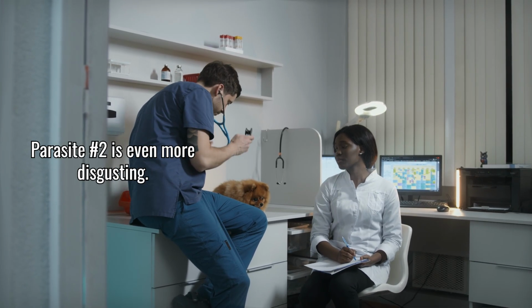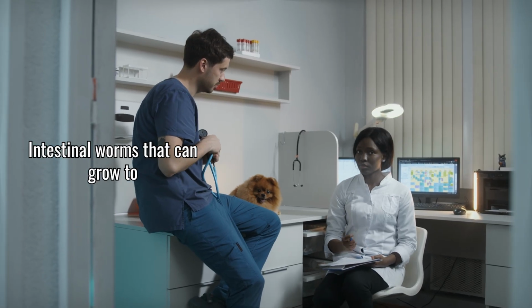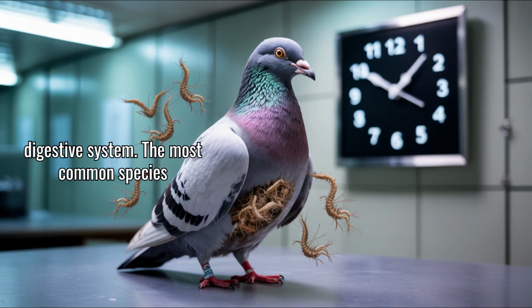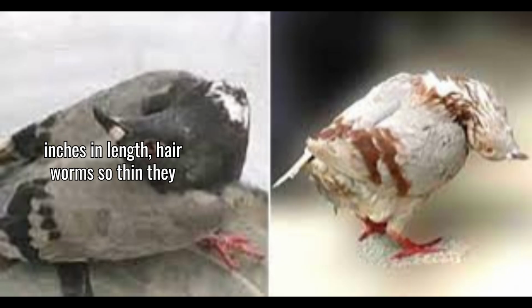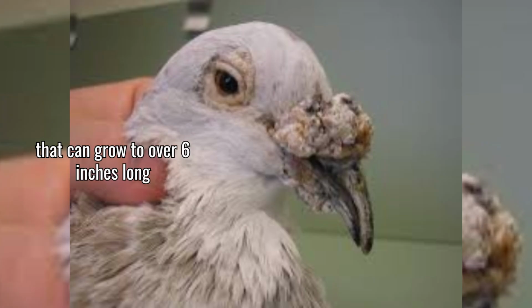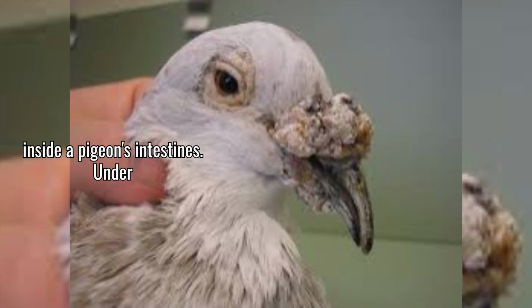Parasite number 2 is even more disgusting. Intestinal worms that can grow to shocking lengths inside your pigeon's digestive system. The most common species include roundworms that can reach 2 to 3 inches in length, hairworms so thin they look like moving threads, and tapeworms that can grow to over 6 inches long inside a pigeon's intestines.